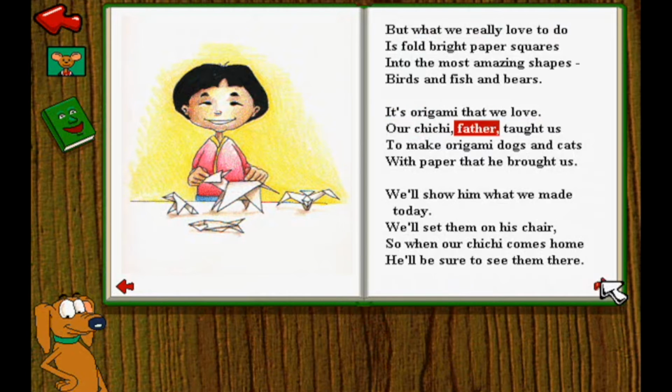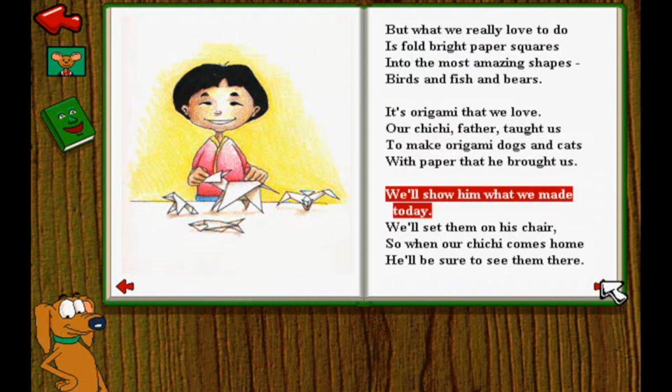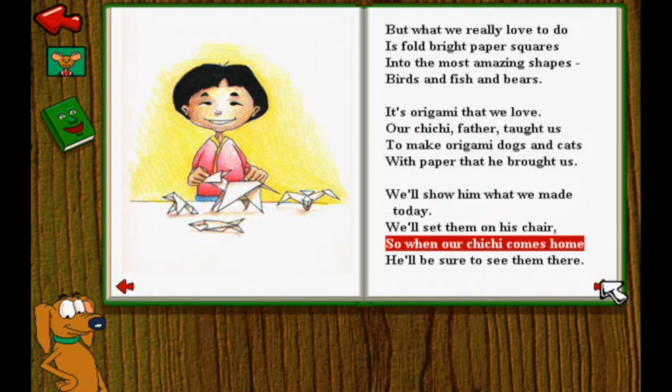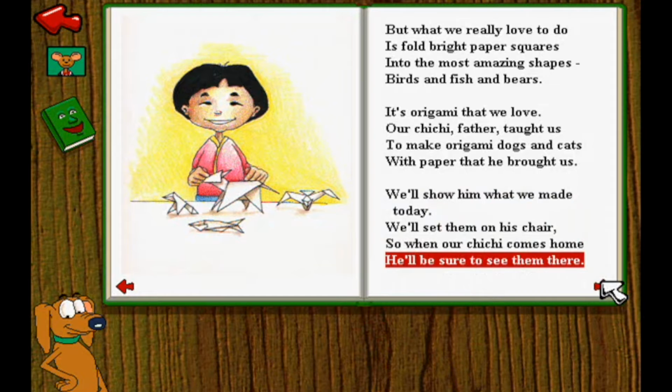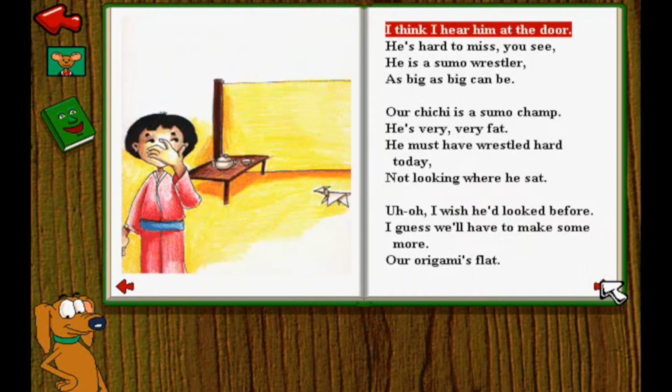Our chichi, father, taught us to make origami dogs and cats with paper that he brought us. We'll show him what we made today. We'll set them on his chair. So when our chichi comes home, he'll be sure to see them there. I think I hear him at the door.